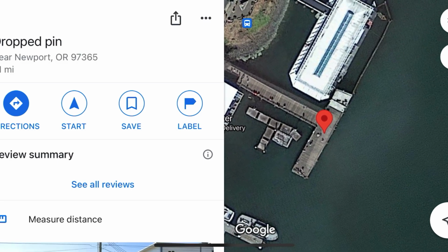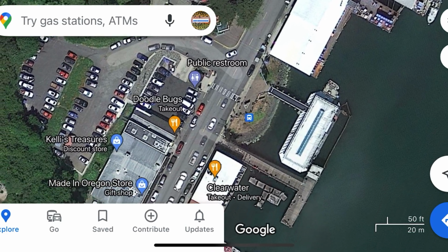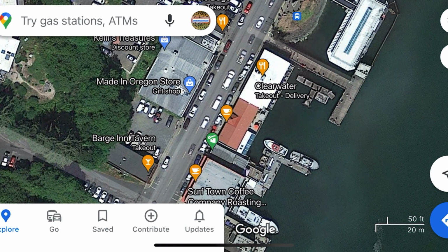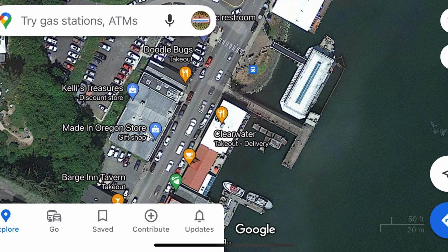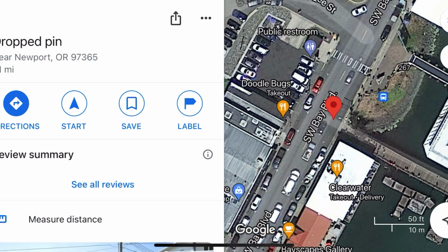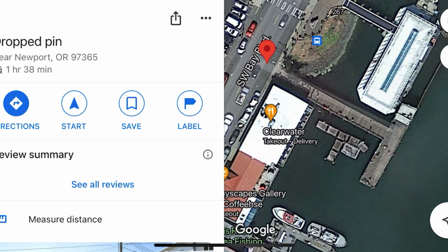You can just park anywhere along the street. They have a bathroom, they have little gift shops and stuff. It's pretty awesome. I definitely like the Made in Oregon store. It actually is a super cool store. I'll drop a location right at the top of the crabbing dock here. That way you just know it's right to the right of it. That's going to be the second spot in the Newport location.